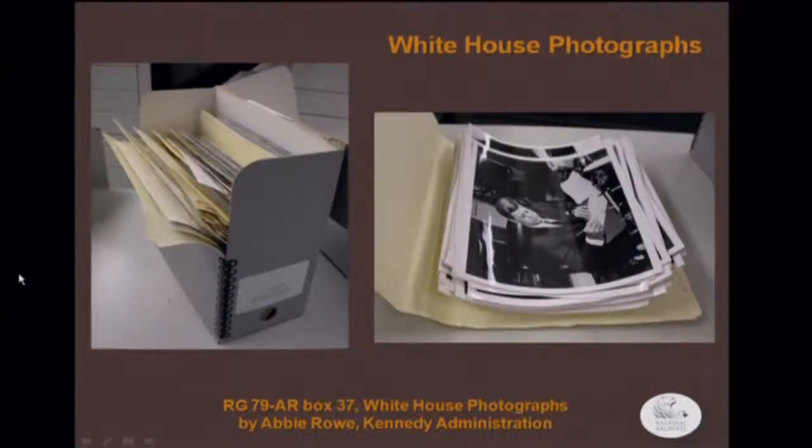Photo conservation projects at NARA range from large in quantity to smaller groups and individual items, and also large in size to small. Many of our large-scope projects have involved humidification and flattening of photographs for researcher access.